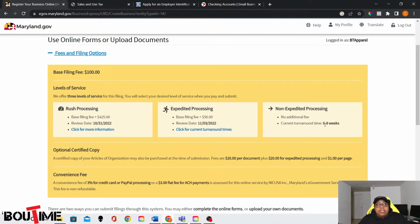I know the non-expedited version says 6 to 8 weeks, but it quite literally did not take that long. It took maybe 2 weeks, and I think it only took 2 weeks because I didn't have enough explanation as to what the business would be doing, so they had to kick it back to me, and then I had to re-explain what it was. So it did not take that 6 to 8 weeks.